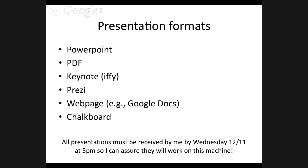Keynote is a little iffy because Apple has this wonderful thing about not having backwards compatibility. So every time they have a new Keynote version, it doesn't work in any previous Keynote versions. So that's a little risky.